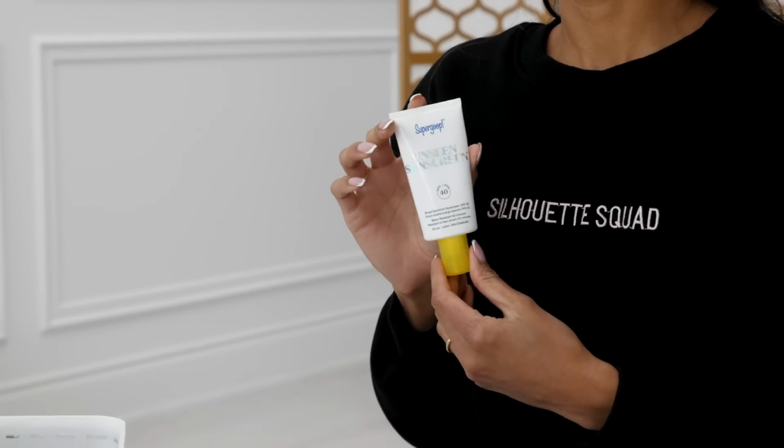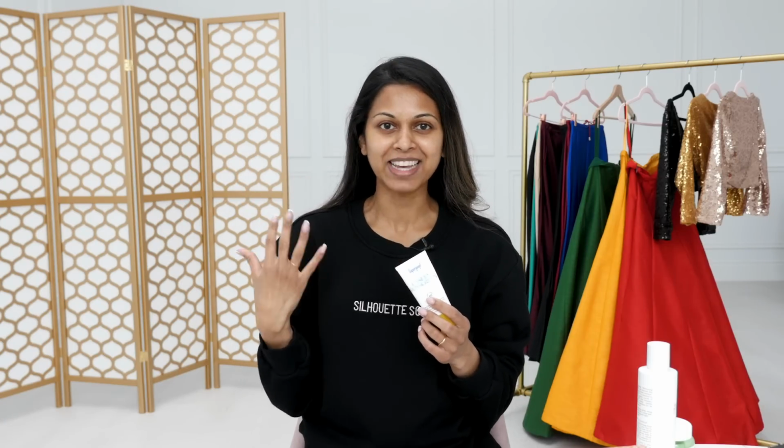And then sunscreen. I wear sunscreen all year round. This has pretty much replaced my primer because it's such a great product to put over your face after putting on toner and moisturizer and then going in with your foundation. I feel like it gives me that smooth, flawless base to begin with.